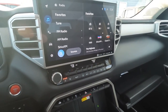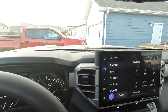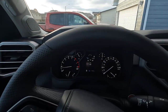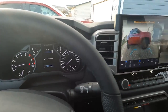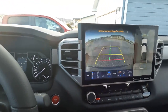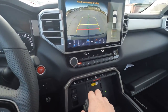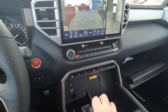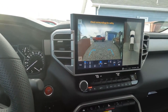Let's go to those features again. So it should turn on, right? Well, come on, turn on. I turned it off. Okay, let's try that again. If at first you don't succeed, you try again. Okay, we're backing up. All right, so now we have auto on. Oh, it pops on all the time. There we go.